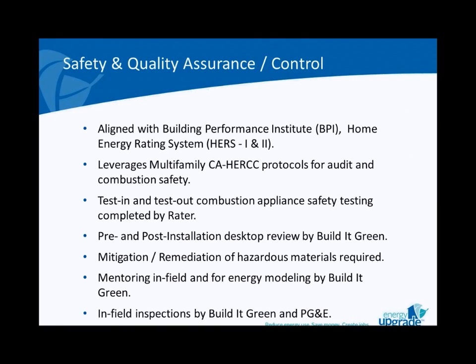Safety and quality assurance and quality control for this program is aligned with BPI protocols, so Building Performance Institute protocols, as well as the Home Energy Rating System protocols, specifically HERS 1 and 2. We are leveraging the multifamily HERC protocols for audit and combustion safety. And then we are requiring test-in and test-out combustion appliance safety that we expect to be completed by participating pilot raters. Pre- and post-installation desktop review will be completed by Build It Green for 100% of the applications submitted. And then mitigation and remediation of any hazardous materials generated or encountered during the project is required.